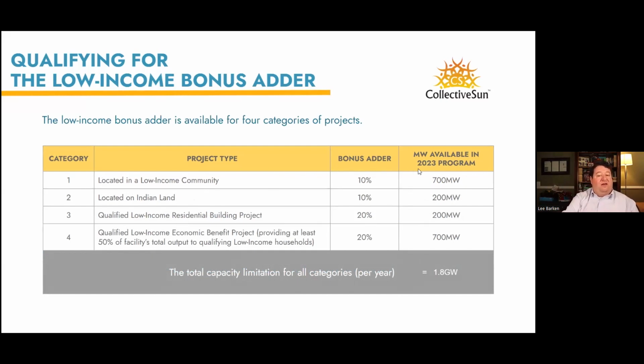We'll dive into that in a minute, but just know that that's a 10% bonus adder. That's going to have 700 megawatts out of the 1.8 allocated. Located on tribal land, that's also a 10% bonus adder. That has a 200 megawatt allocation. This is per year. Then qualified low income residential building project, big word. When you hear that, just think affordable housing project. Anytime you hear category 3, just think affordable housing project. Category 4, qualified low income economic benefit project.